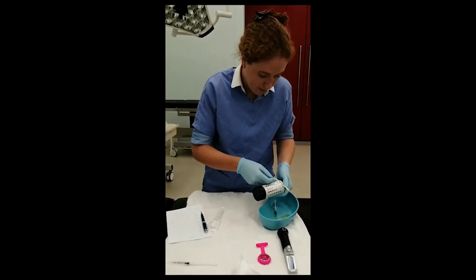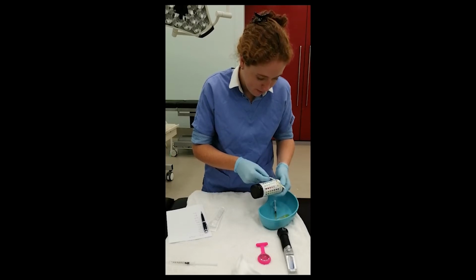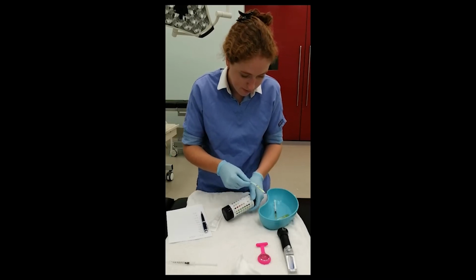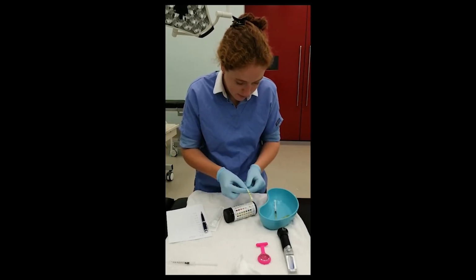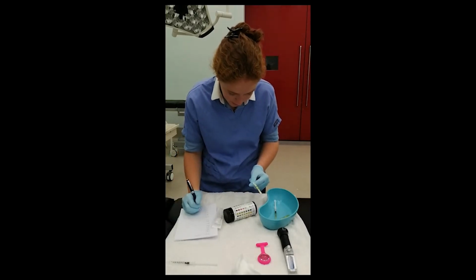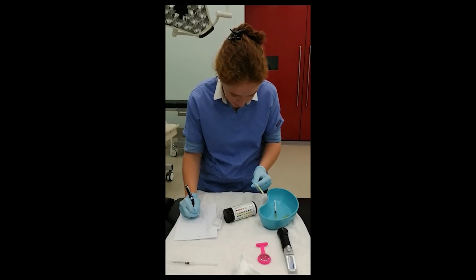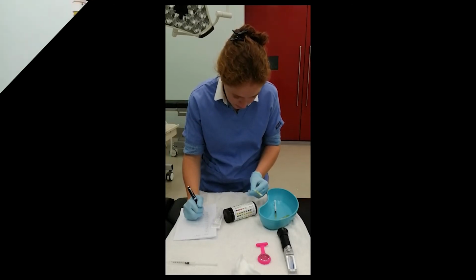By waiting the specified amount of time and then comparing the colour of each square to the chart on the bottle, we can see certain values. For example, we can look at how much protein is in the urine, as this will give us an idea of the progression of any kidney disease. Changes in pH, for example, might give us indication of a UTI. Sooty's tests are nearing completion and he can now be returned to his owner.